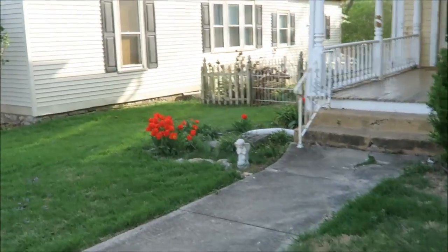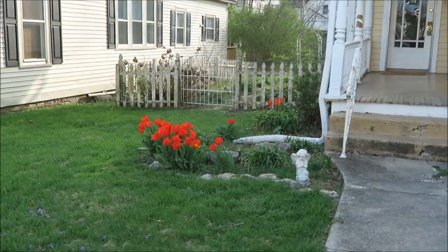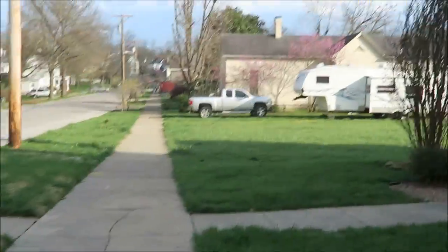Yay, tulips. If tulips are here, that means tulips are at the cemetery. Yeah. That means we need to get to the cemetery because you only get them for a limited time and then they're gone.